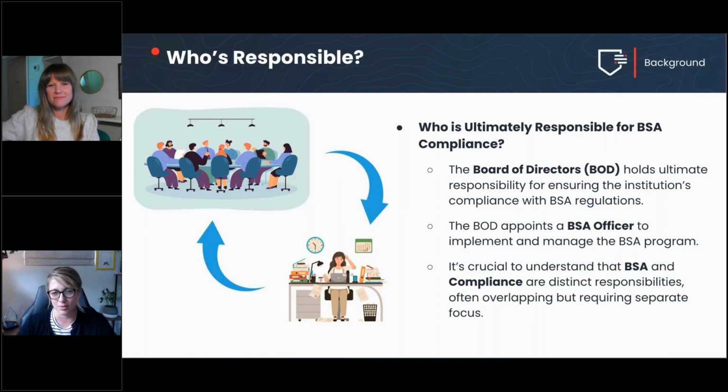But the problem is that the board of directors oftentimes, unless they are proactive about BSA, it's hard for them to understand really the importance of hiring a qualified individual to be the BSA officer. We're going to talk about staffing and turnover and all of that here in a few minutes, but I think it's important to realize that BSA officers just don't grow on trees. This is not a profession that people naturally fall into.